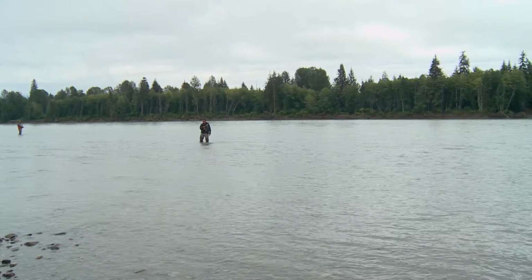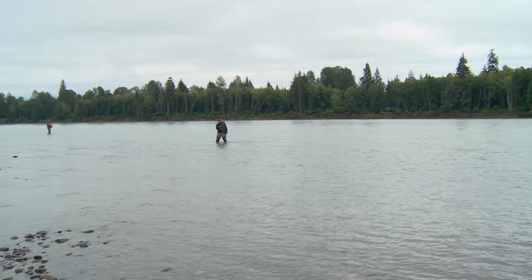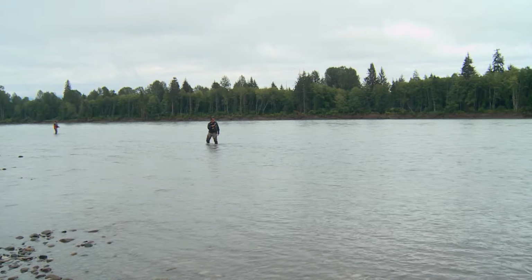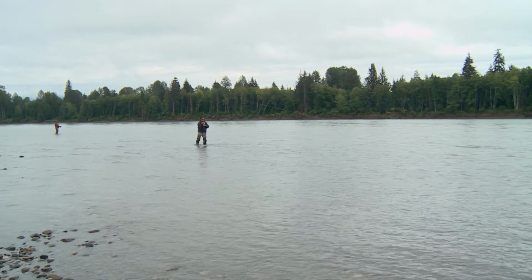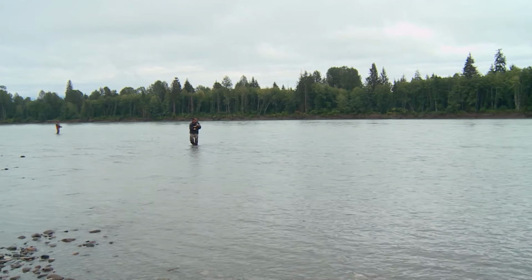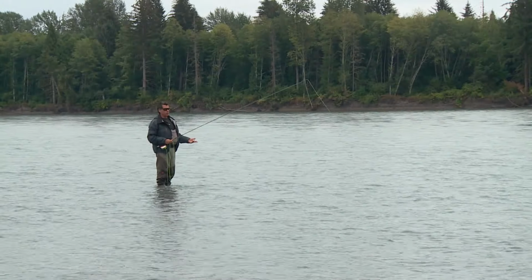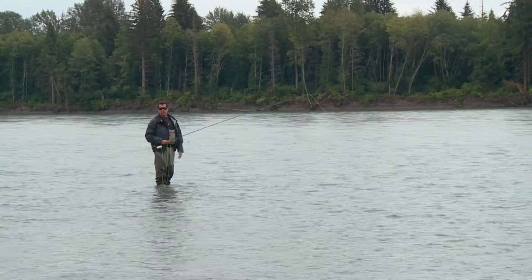Now we've got pinks moving through, so that was about 5 casts after I changed colors. And a good indicator that fish are moving through are pinks. This is a big pink that grabbed this one. Nice size. And he's off. So it shows the color change worked. That was about 5 casts after I changed the colors.